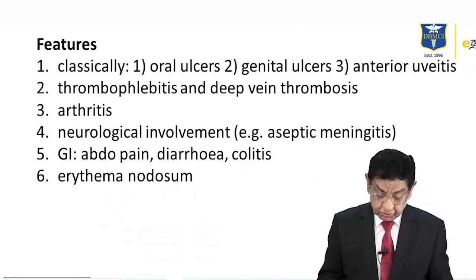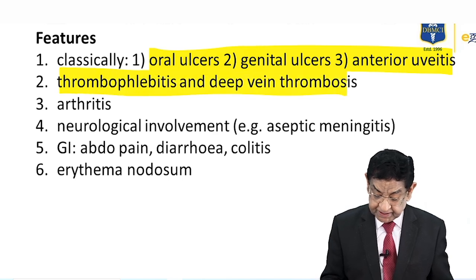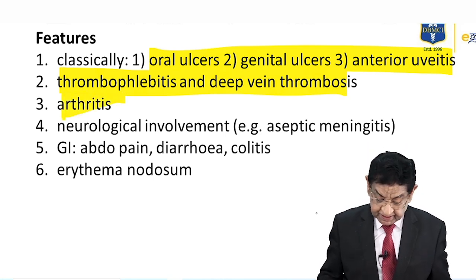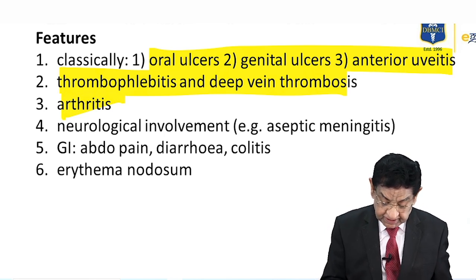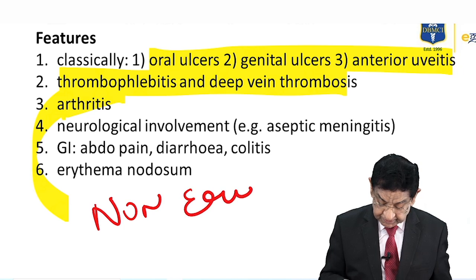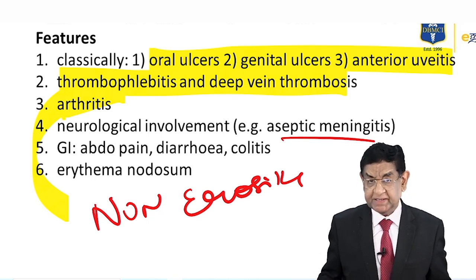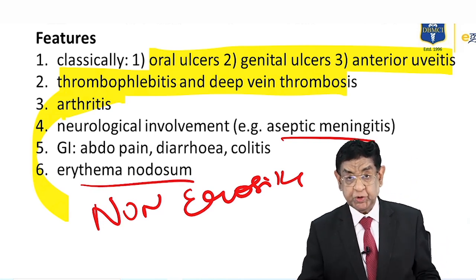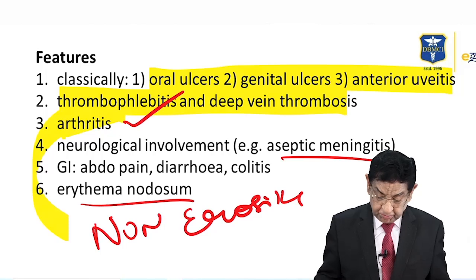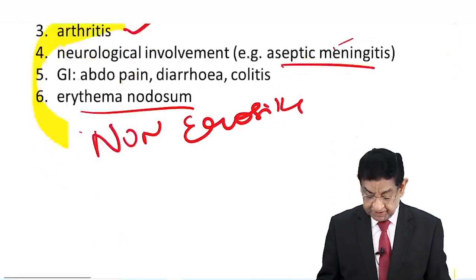So the classical features are oral ulcer, genital ulcer and anterior uveitis, and thrombophlebitis, deep and superficial both, a point to be noted very carefully. Arthritis can be there. What is special about the arthritis? It is non-erosive. That means there are no joint deformities. Joint deformity is not a feature. Aseptic meningitis is a feature, and the patient can even have erythema nodosum. So friends, thrombophlebitis, aseptic meningitis and erythema nodosum are the extra points that you should remember in a patient of Behçet syndrome.